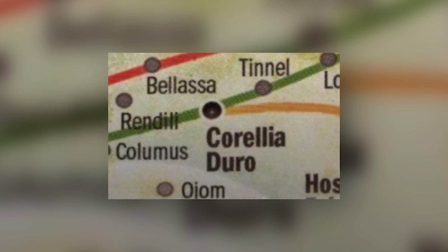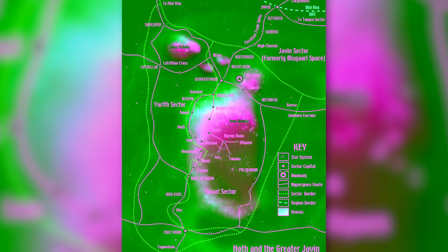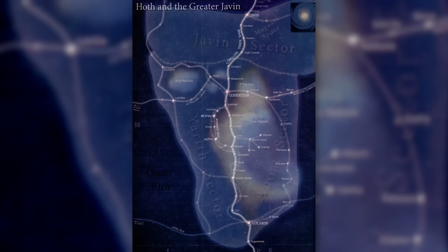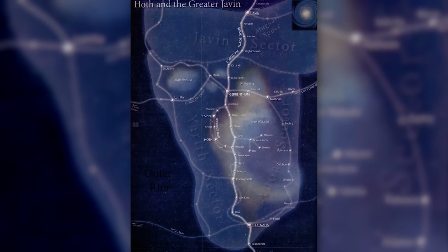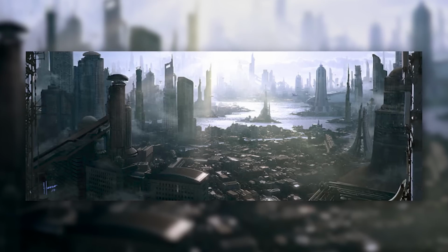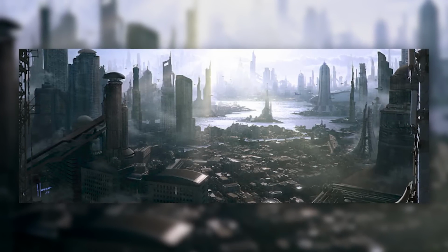From there, it headed out far into underexplored space, eventually passing through the Greater Javan, where a branch of the route, called the Ison Corridor, connected Hoth and Bespin to the galaxy. During the Clone Wars, the trade spine was incredibly important to the Republic war effort, as it was a vital supply line for the GAR.